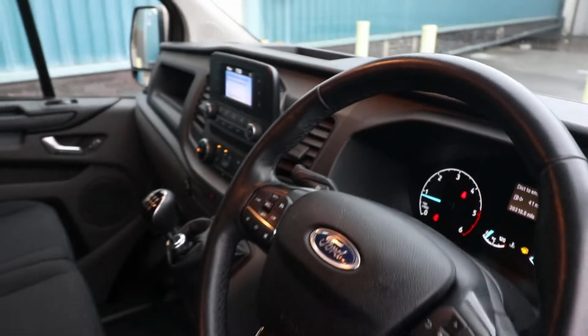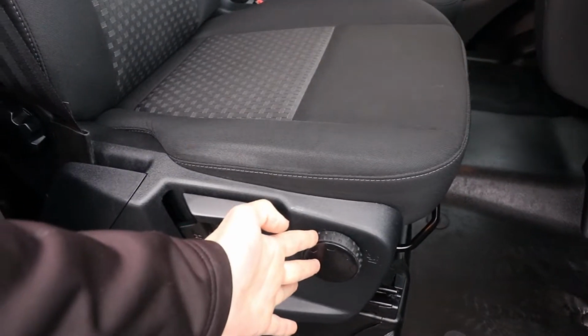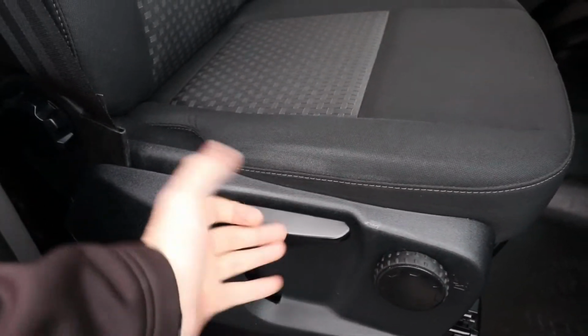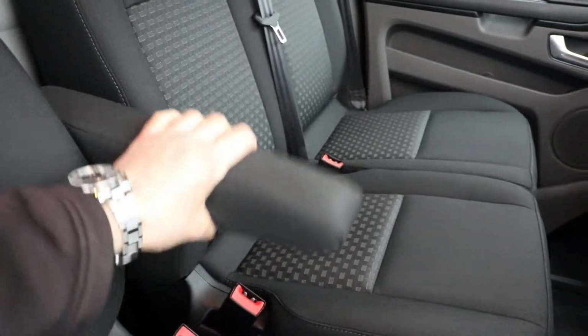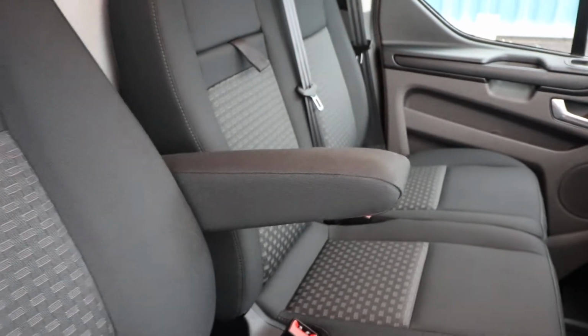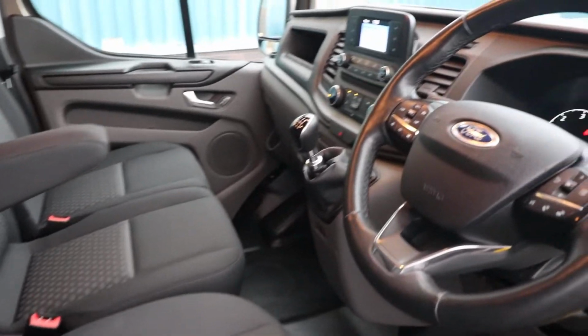And then having a good look at the driver's seat, this is height adjustability for the thigh, so the front of the seat. And this is height adjustability of the whole seat. And then you've got backrest adjustability there. You've also got the famous Transit driver's armrest, which is on a ratchet. It comes on all models, which I think is very, very nice. Makes driving these lovely and comfortable, and a good, comfortable seat on this Shape Transit Custom, it must be said.